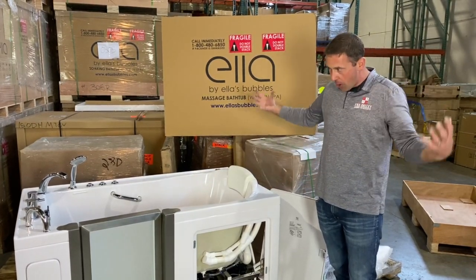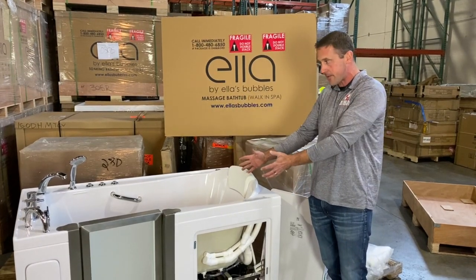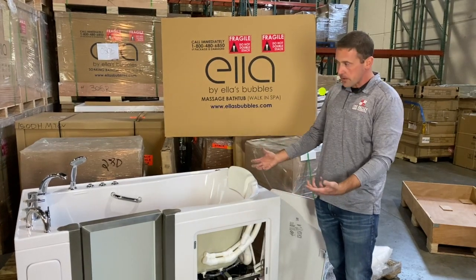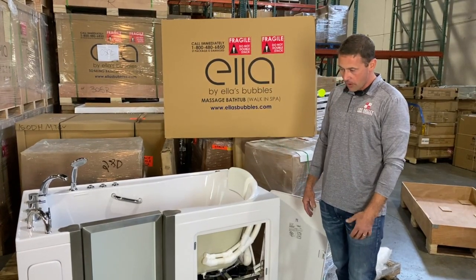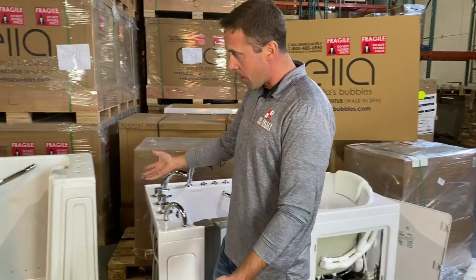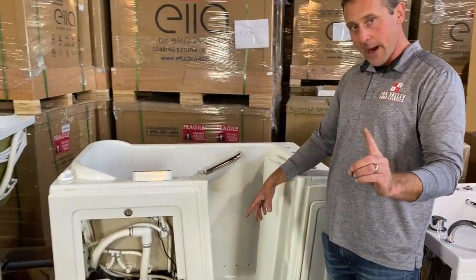So we've really thought of everything on this bathtub to make sure that when you're in the bathtub, it's giving you start to finish comfort and all the features that you need to have a great therapeutic experience when you're using the bathtub. If we go over to tub number two, we'll see that this bathtub comes one way.